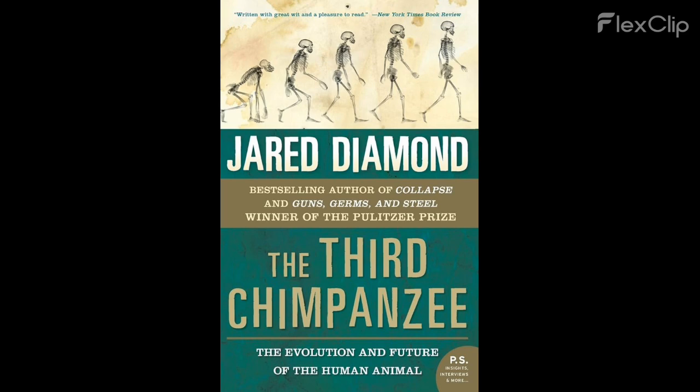So not everyone reaped the benefits equally. What about those health issues you mentioned? Living in close proximity to each other and to domesticated animals, well, it created this perfect breeding ground for infectious diseases. Plus, when researchers study ancient skeletons, they found evidence that the shift to agriculture actually led to a decline in overall health for a lot of people.